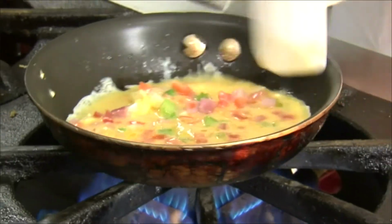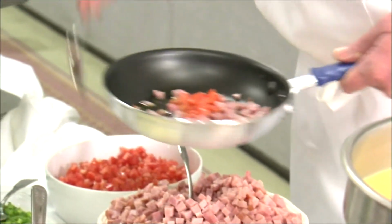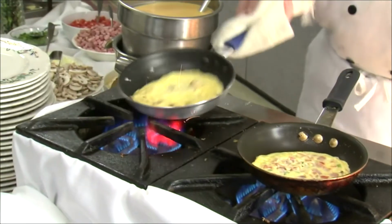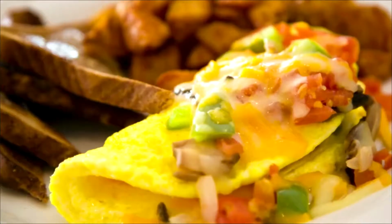This delicious-looking omelet, for example, has ingredients that include eggs, ham, onions, and peppers. These ingredients are combined and cooked over the flame from the stove. That flame is the energy source that cooks our omelet to perfection.